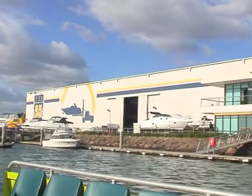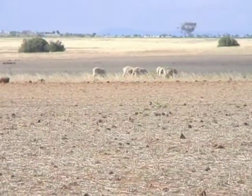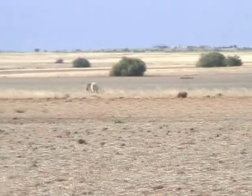Today we still use the harbour and the water, and although most of the land is now used for buildings, between Melbourne and Geelong there's still some remnants of land left that's used for farming.